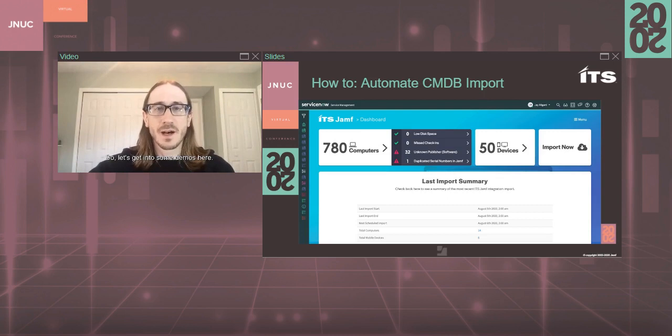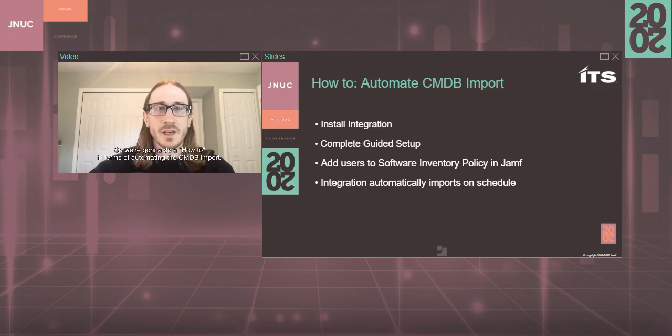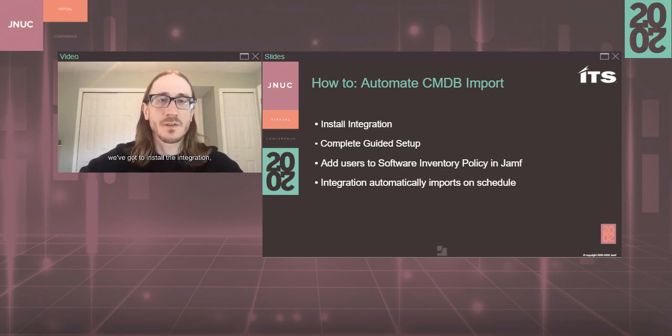So let's get into some demos here. We're going to do a how-to in terms of automating the CMDB import. In order to do the CMDB import, we've got to install the integration. I'm going to spare you that particular detail. Then we're going to complete the guided setup, which is pretty quick and painless. If we want to pull the software inventory details, we're going to have to add some users to the policy scope. I've already got that set up. And then we're going to set a scheduled time for the import to run.